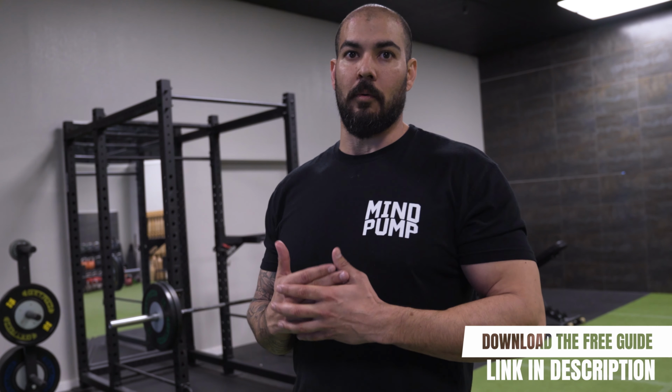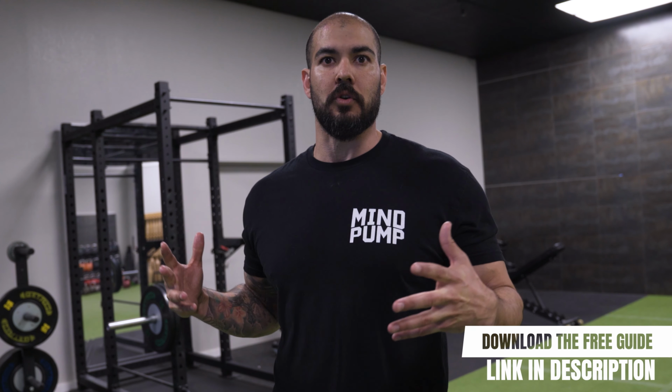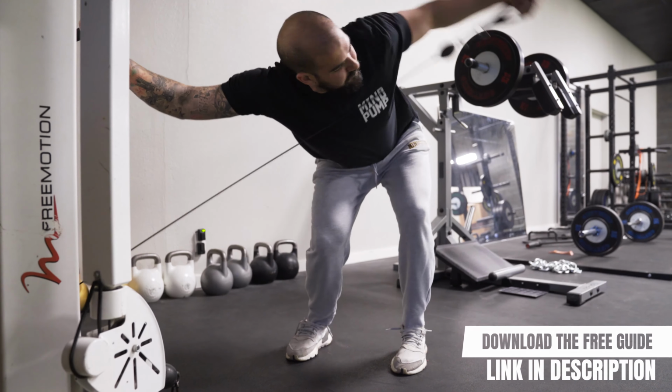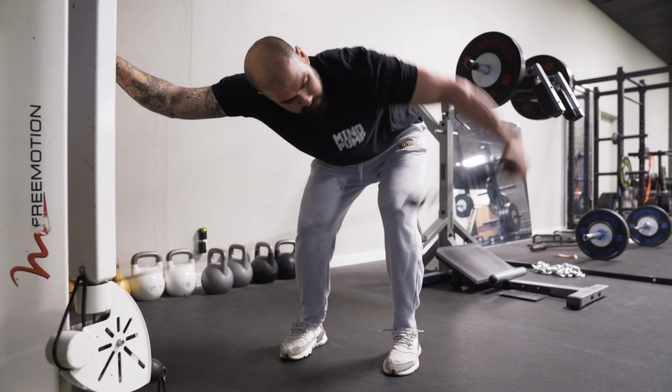But one of the main things that I contributed to that guide when we wrote it was rear delt training. The reason why is that when people do rear delt flies, their upper back takes over the movement. It's really tough for people to isolate that small of a muscle. The bigger, more dominant muscles in your upper back tend to take over the movement.